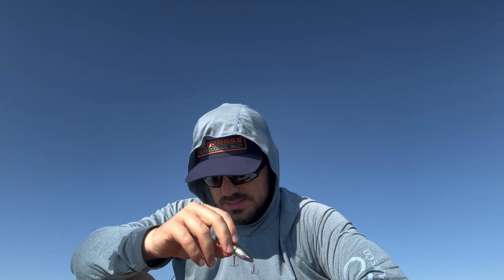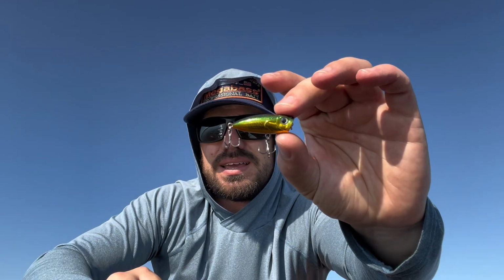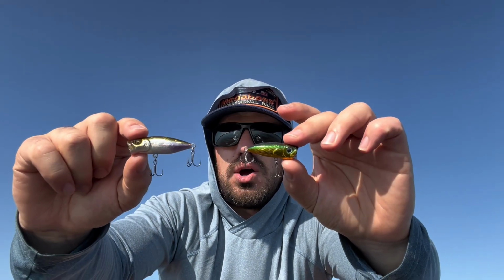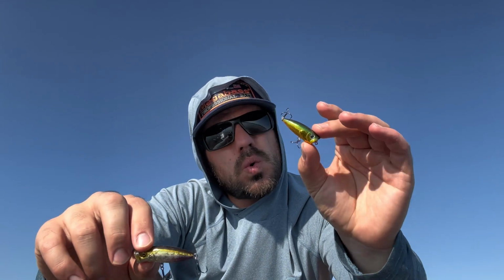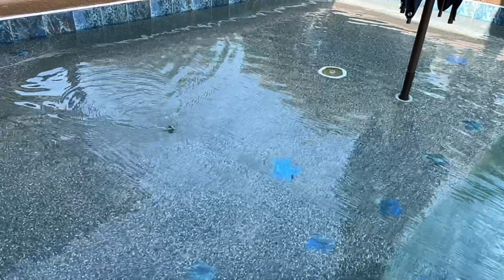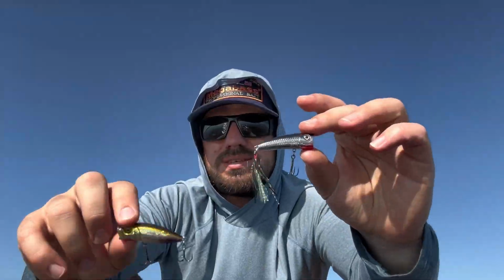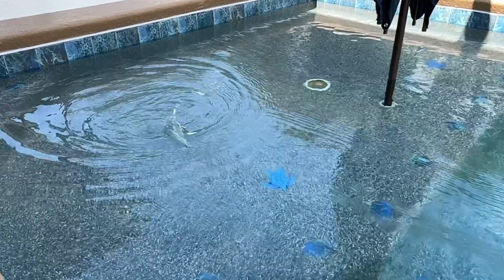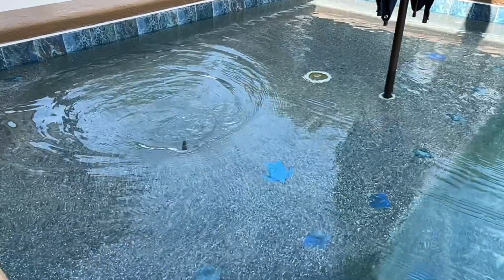Whereas this popper is primarily, like the Euro Z-Pop, a walking popper, this guy can also walk. Doesn't quite walk as well as that one, but he can walk. And then if you pull up this guy, the Rapala has a super loud chug, and this doesn't have quite as loud of a chug, but it can still pop and chug very well.